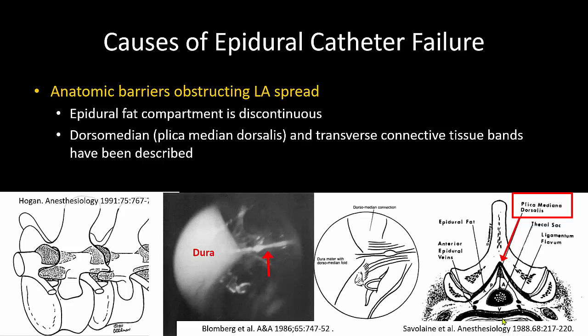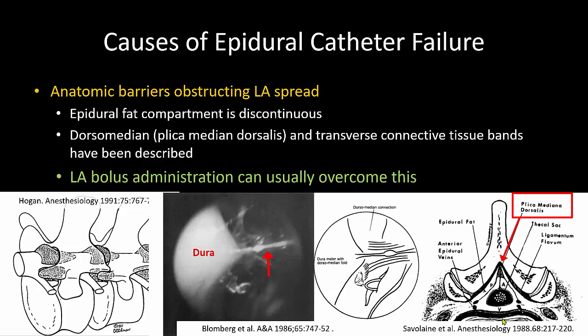Finally, just as with spinal anesthesia, epidural failure can be due to maldistribution due to anatomical barriers that obstruct the spread of local anesthetic or the advancement of the catheter. The epidural fat compartment is discontinuous, and connective tissue bands dividing the epidural compartment have been described. However, local anesthetic bolus administration can usually overcome the patchy block that results from this.